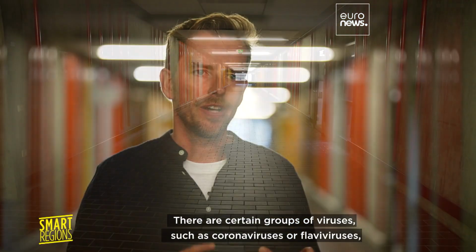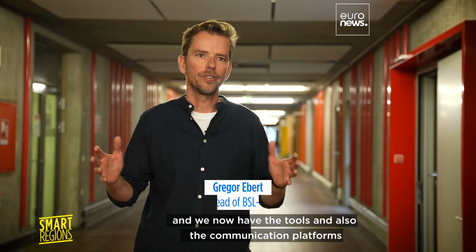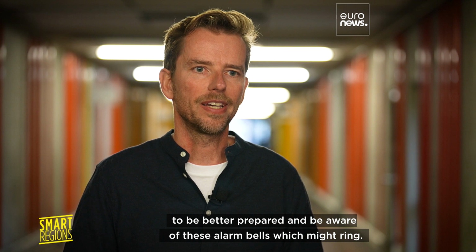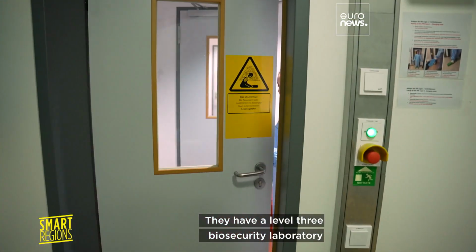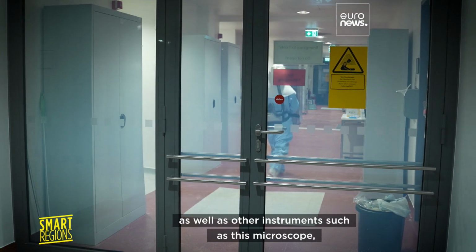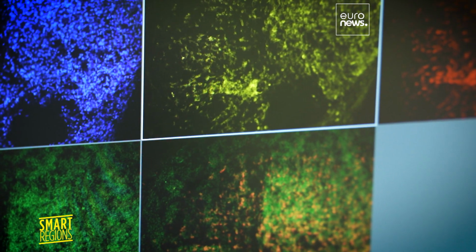There are certain groups of viruses, such as coronaviruses or flaviviruses, which are under very strict surveillance, and we now have the tools and also the communication platforms to be better prepared and be aware of these alarm bells which might ring. They have a level 3 biosecurity laboratory with sealed entry locks, negative pressure rooms, a thermal virus inactivation system, as well as other instruments such as this microscope, which is used to study viruses at the molecular level.